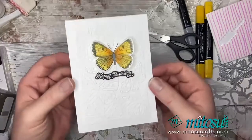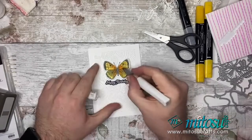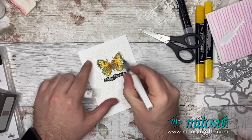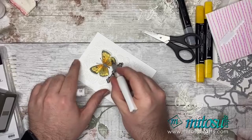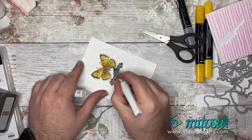There is the second card, number 2. So I will just finish this one off by giving a little bit of a kiss of Wink of Stella on the petals of this butterfly, just to bling it up even more. And I'm going to bring in this card number 1, and that's what we are going to give away. And hopefully if we can get through to that, then Jay's going to show you some stuff whilst I set that one up.